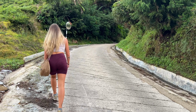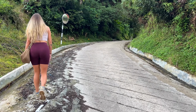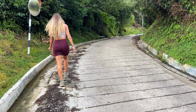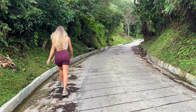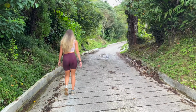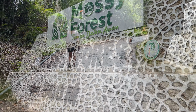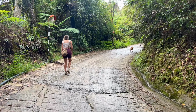To get to the Mossy Forest, you have to walk up this huge hill. I say walk because the scooter rental companies tell you that you're not allowed to drive up here. But so far, I think the scooter could have made it up here just fine. But if you're caught doing it, then they keep your deposit, which is a whole $20. So I don't know, maybe scooter up this hill at your own risk. We probably should have. It's pretty steep. It is uphill literally the entire way. So at least it's gonna be downhill all the way back.